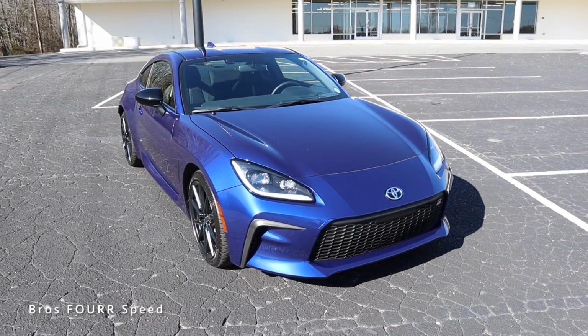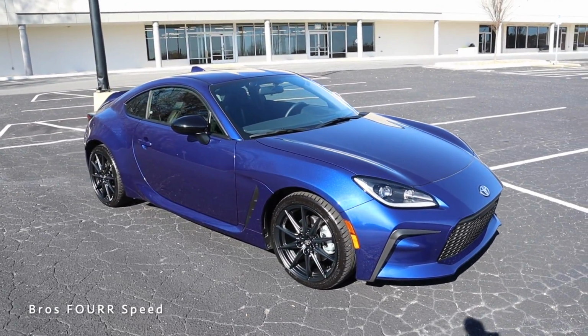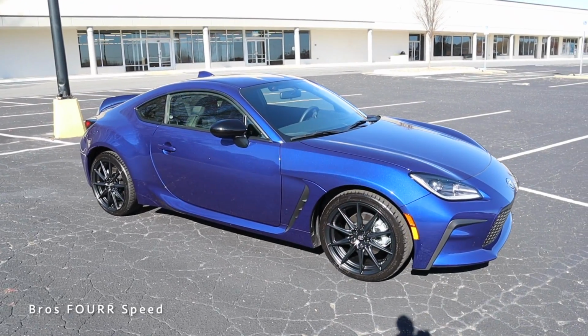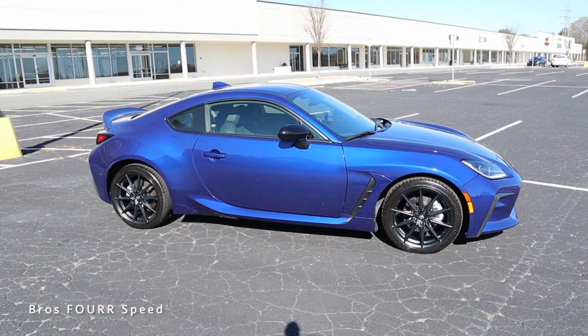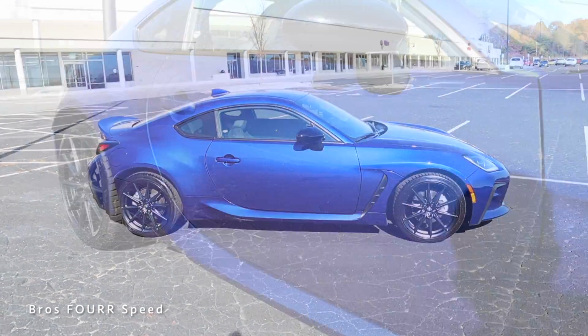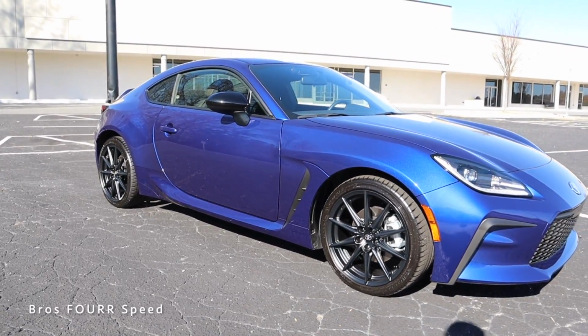It also has a fuel capacity of 13.2 gallons, so you'll expect to see around 20 miles per gallon in the city, 27 out on the highway. This also has a wheelbase of 101.4 inches. Its overall length is 168. It has a width of 69.9 and a height of 51.6 inches.